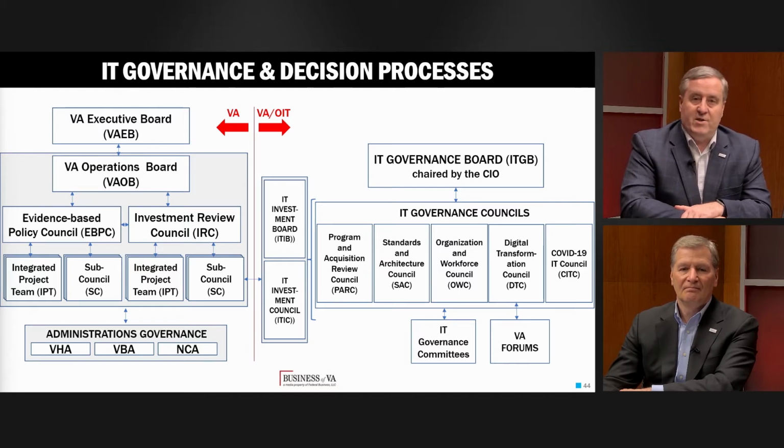You can see the Investment Review Council, and we'll tie that a little later on to the right-hand side, and the Investment Review Board process. That's something that was really finally started at VA about 18 months ago, and was completely absent, to be candid.